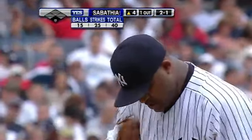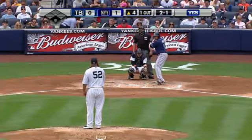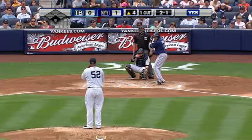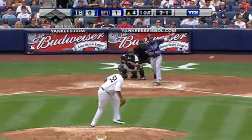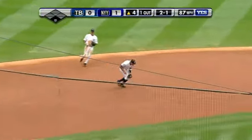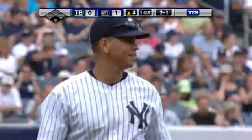You see the pitch count for Sabathia, 40, 25 strikes. And the lefty deals. Grounded slowly left side. A-Rod. 2 away.